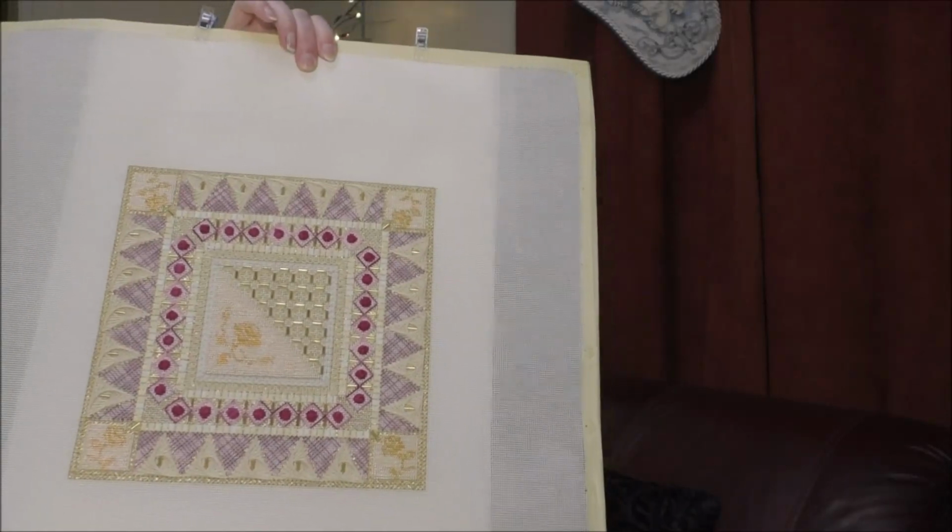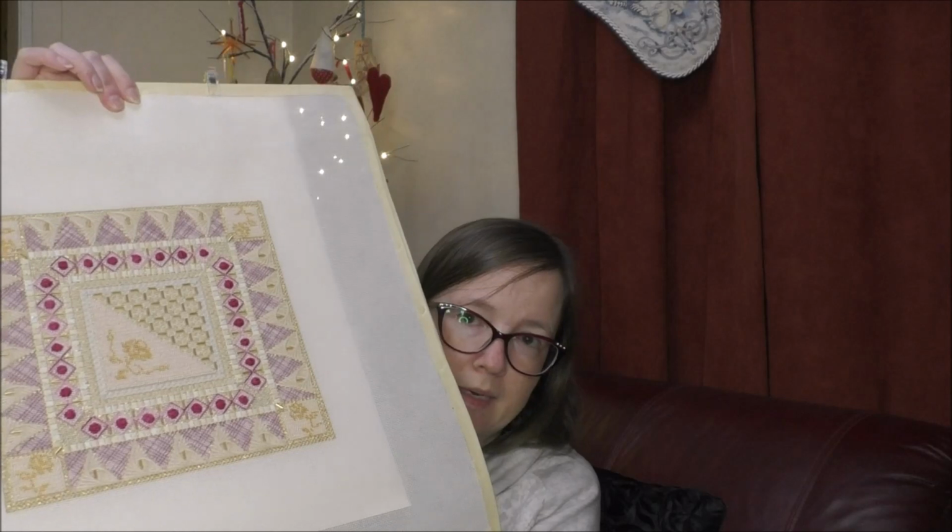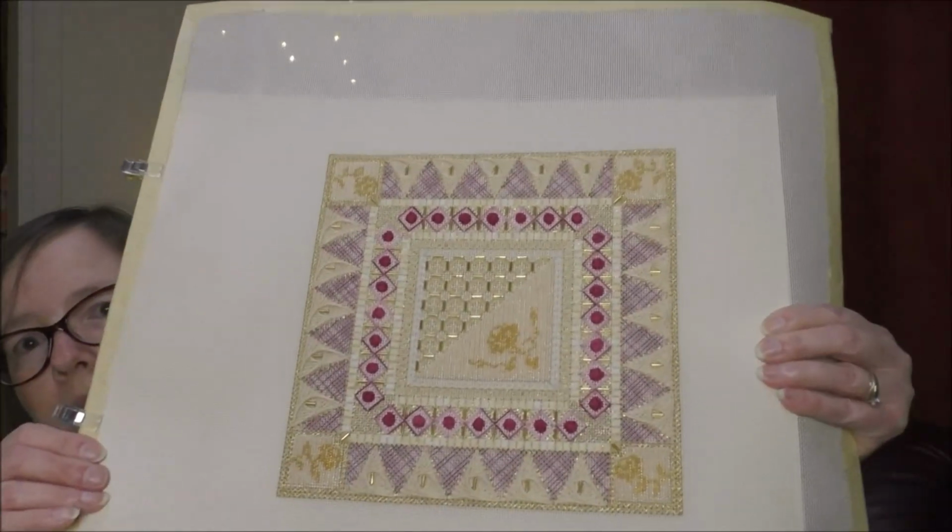I have a frame. I have the frame taken apart, ready to put this in, but I don't have a mounting board to put this on, except I have a mounting board. This is one of those acid-free mounting boards, but I was just watching Globetrotting Stitcher, and she just finished a counted canvas piece. She fully finished it, and was talking about how you would lace it instead of pinning it. So I do need to do some research before I frame this. But there it is.